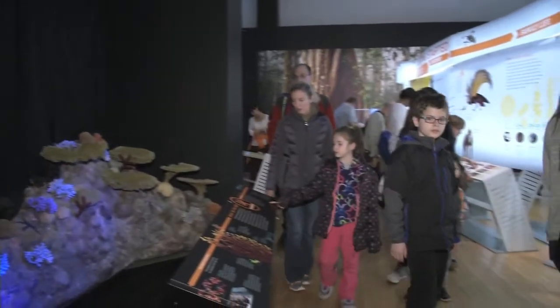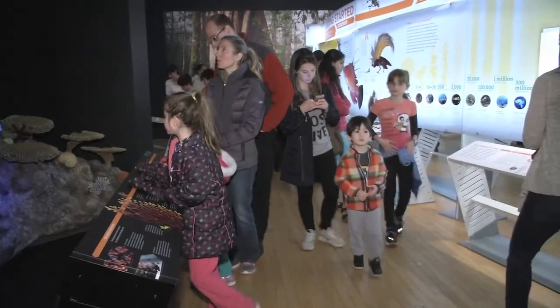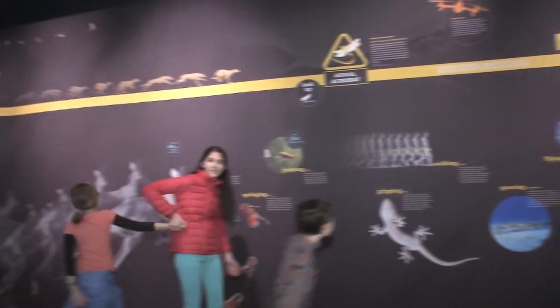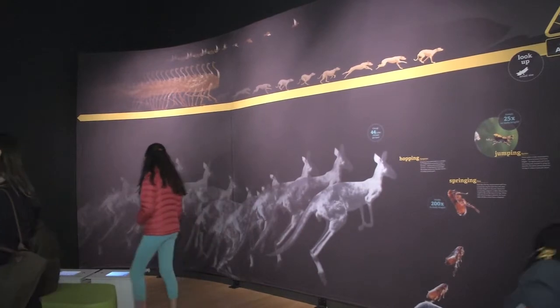Seeing what other animals and plants can accomplish and have accomplished over the course of evolutionary time is really fascinating. And the exhibit raises the question, could we humans develop an out-of-this-world adaptation? Well, only time will tell. For It Ain't Rocket Science, I'm Stephanie Simon.